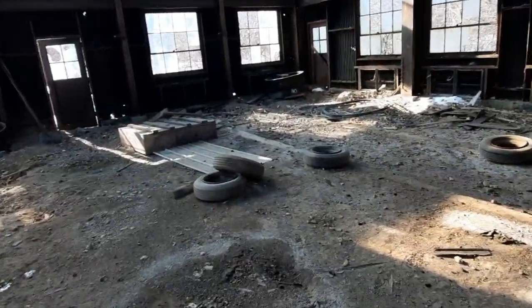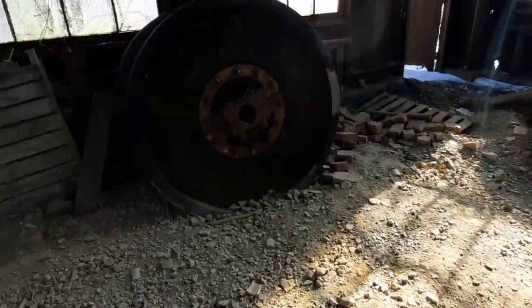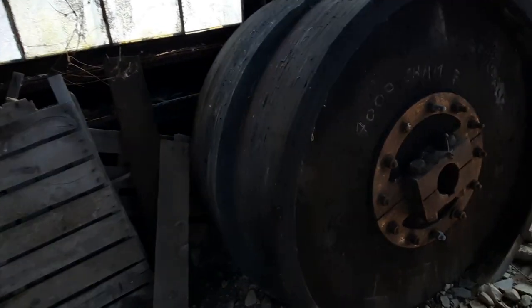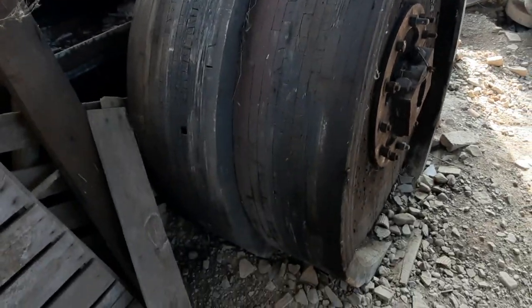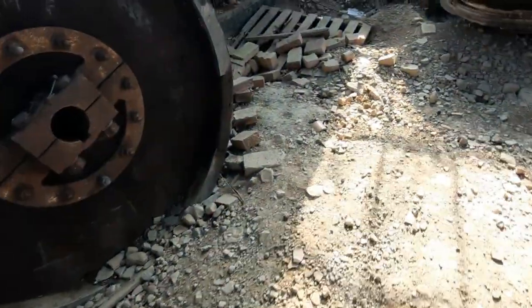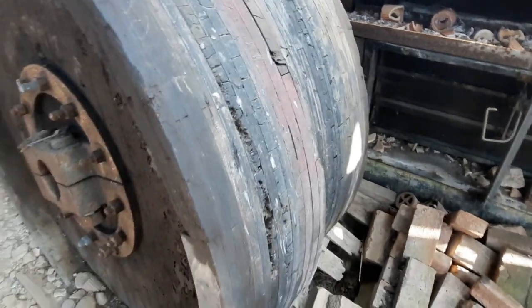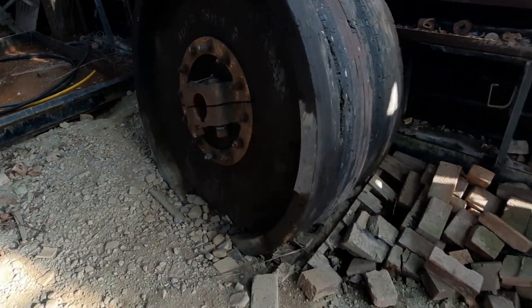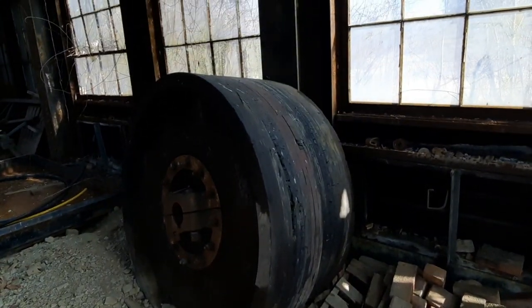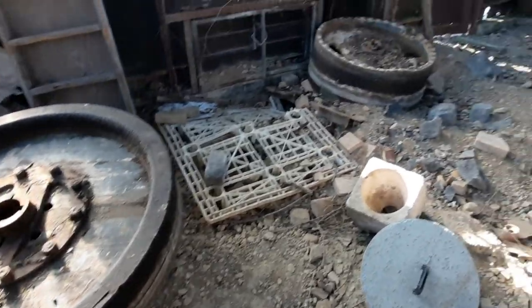The coolest thing of this whole trip, we both agreed, was the military trucks left behind. Unbelievable. I don't know what those are. Those are pretty cool. No idea what those are. They look like wheels, wooden wheels, or some type of a wheel or something. I don't know. There's another one laying here. And another one there.